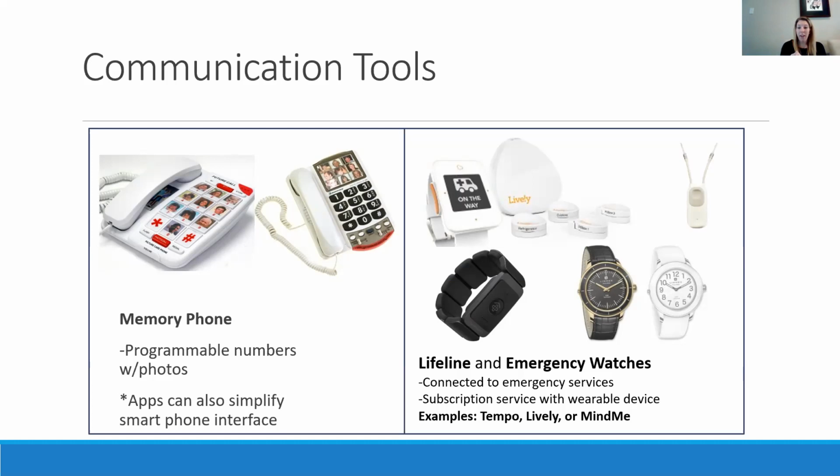We also have a handful of watches. Lifeline, you've probably heard of Life Alert, is probably the most well-known. These are different devices, some more covert than others. So those watches that you see there are similar to something like Life Alert, but it looks convincingly like a watch because it does operate like a watch. And these are connected to emergency services.